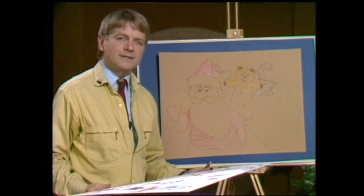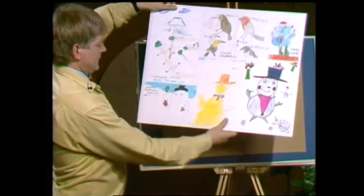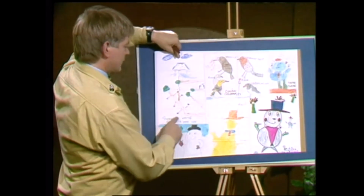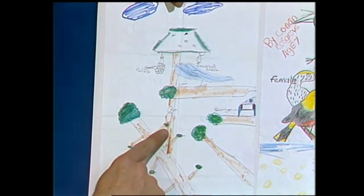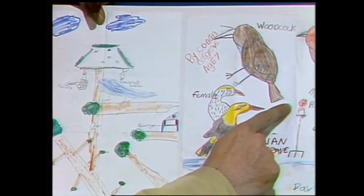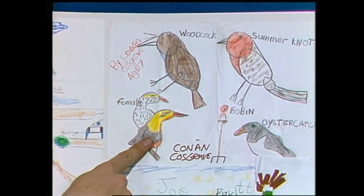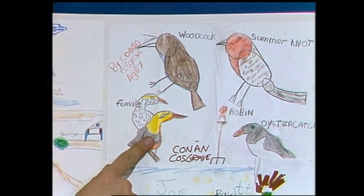I want to show you some of the cards or pictures that you sent me last week. This is a nice one from Suzanne, and the birds are coming to a bird table. And Conan did different birds here. You see, he used the egg shapes very cleverly. And here's a golden oriole. It's a very unusual bird for Ireland.